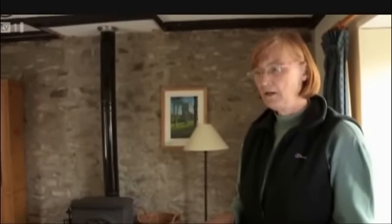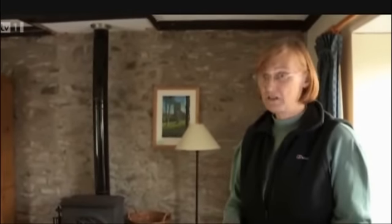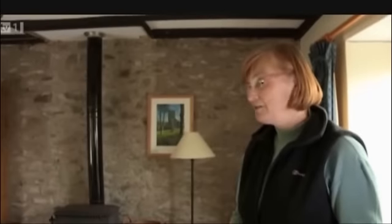The underfloor heating we put in about 10-12 years ago, and I know every inch of this floor because I dug it out. And I really mean by hand.